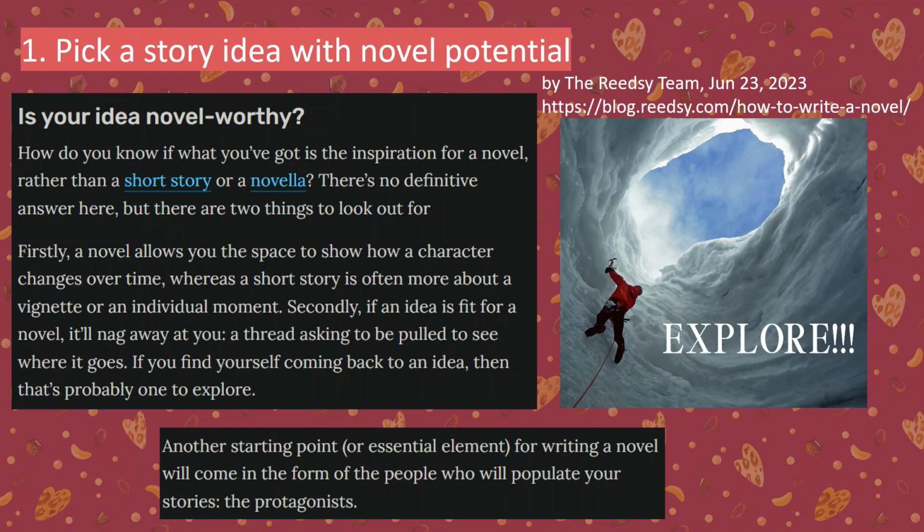Yeah, so I asked myself, is this worth exploring further? So here, what they're saying, what Reedsy Team is saying, as you can see. Oh, I forgot to say that this article was written in 2023, June 23. So it's actually quite a recent article. So that's why I thought, this is interesting. What are people saying in the recent days?